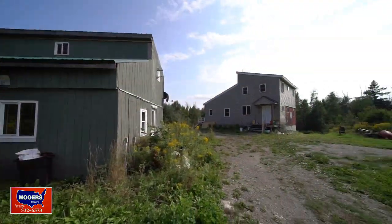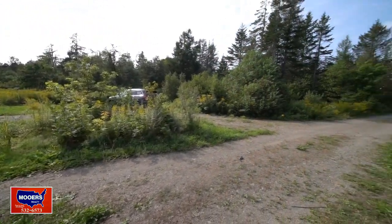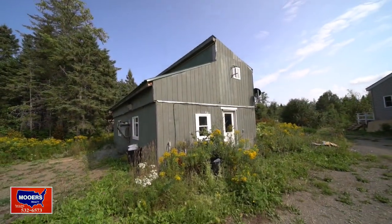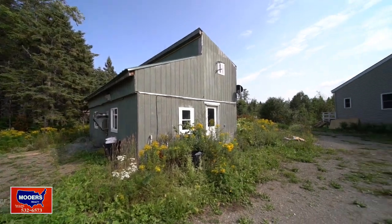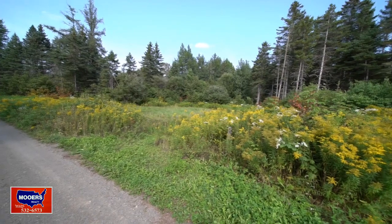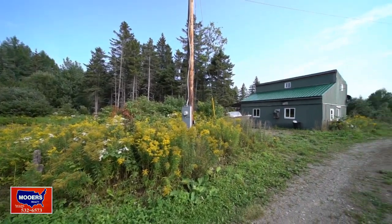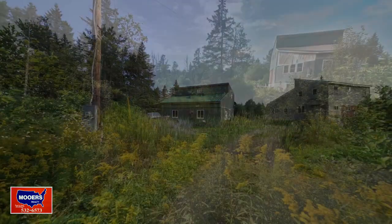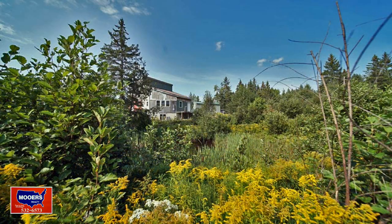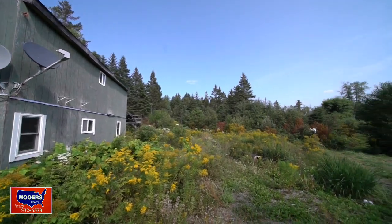The driveway that accesses this property is teardrop. Come in, head right back out. We're just the right distance off the street, although this isn't very heavily traveled. Here's your power line that comes in, and then it's buried underground. There's work to do, but it's priced accordingly.